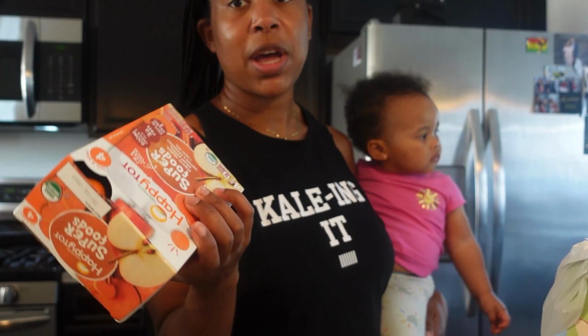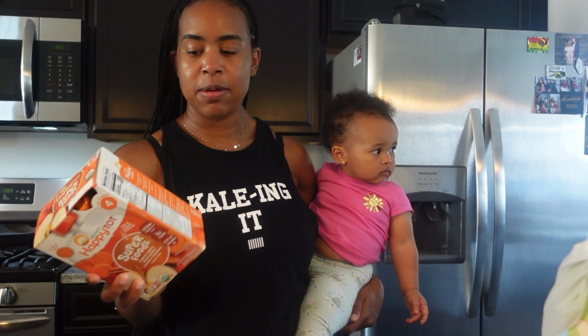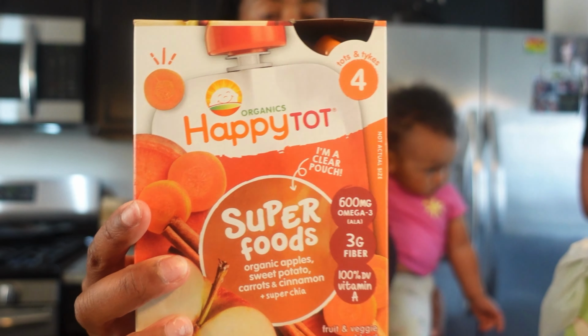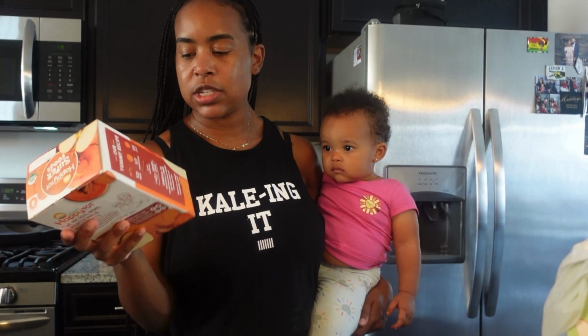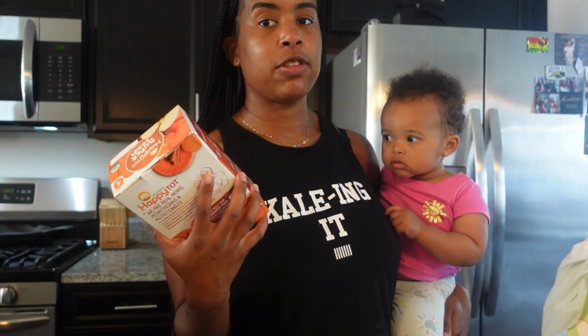So I still give her pouches, not as a full meal, but more so as snacks and when we're out and about. I'm still using the Happy Tot or Happy Baby brand. They seem to have a good variety of stuff, like different veggies and fruits. Especially in the morning when she first wakes up after milk, she wants a pouch before she gets her full breakfast. So that's what we usually do.